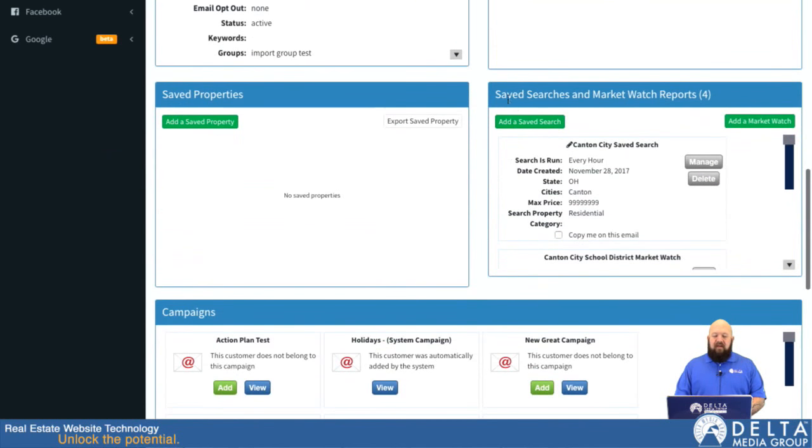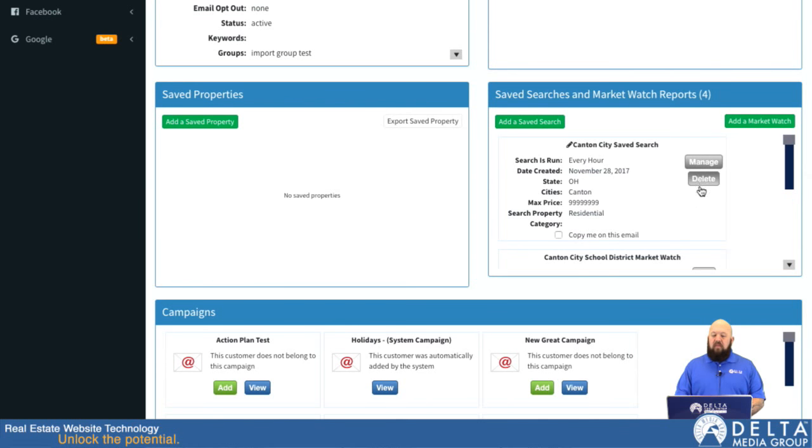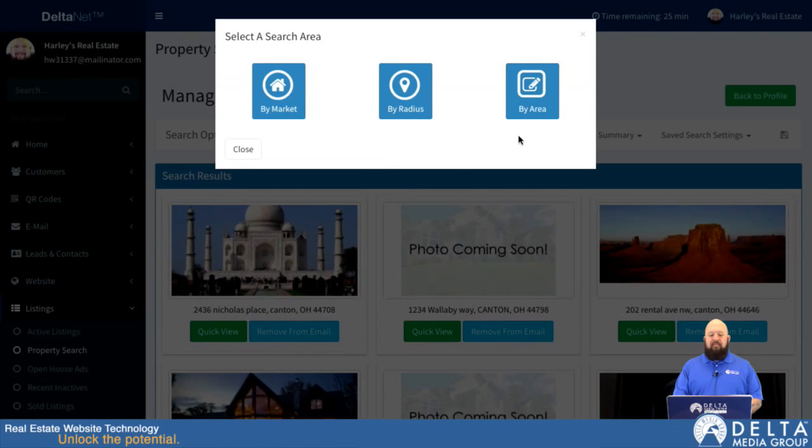Now we'll scroll down to the Saved Searches and Market Watch Reports section. And you see I have some set up in here already. With the existing Saved Search I have, you can click on Manage to go in and modify it. But in this case, we'll start from scratch and build a new one. So I'll go to Add a Saved Search. It's going to take me over to the Saved Search page.